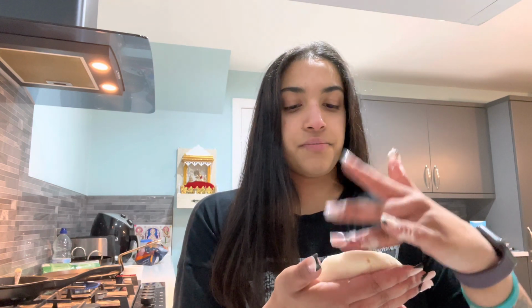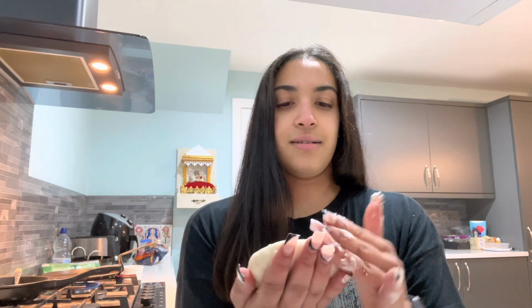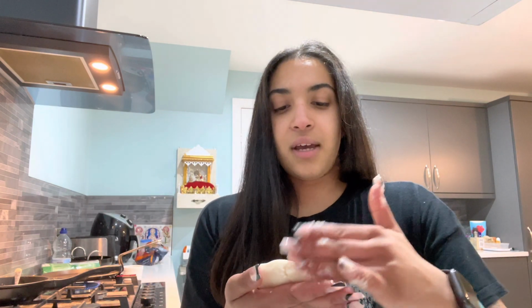But basically, you try and make it into a disc, nice and evenly with no cracks. Try and make it as flat as possible. The good thing about this is that it is already pre-cooked, so you don't need to wait too long for it to be ready. Honestly, this is the best I'm gonna get. Yeah, I've still got a lot of practice, but that is my arepa.